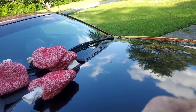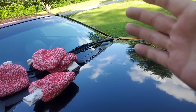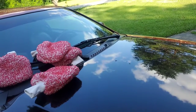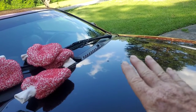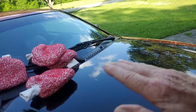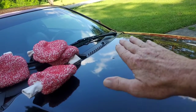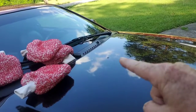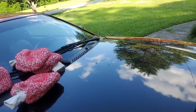Nothing fancy. Any old, I would say, a dual action polisher with a very soft pad. Hey, Jason, a soft pad. I use a black Lake Country finishing pad and just a very light polish will remove that. And then you can paint prep it and go back and put whatever protection you would like on here.